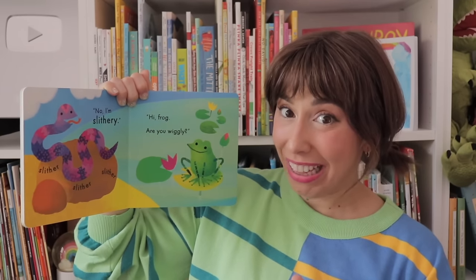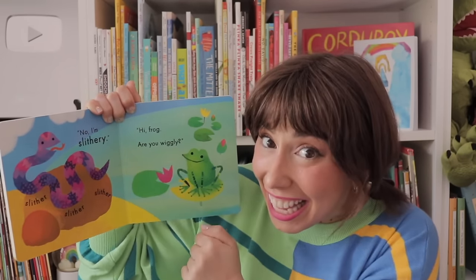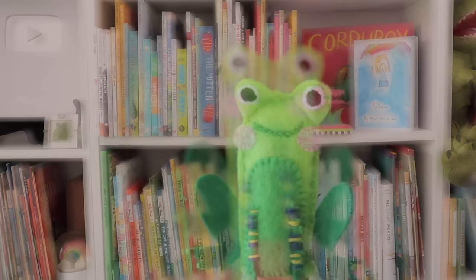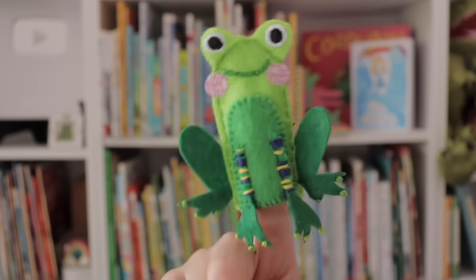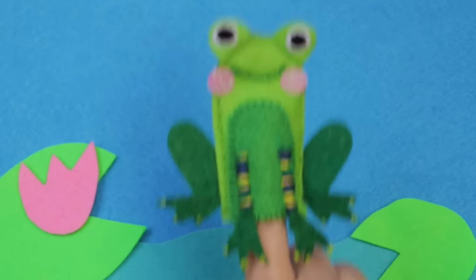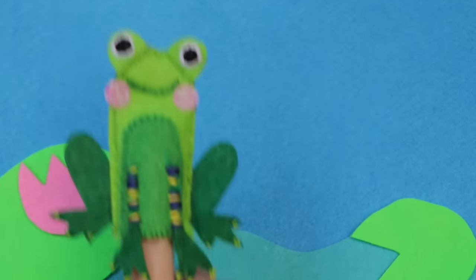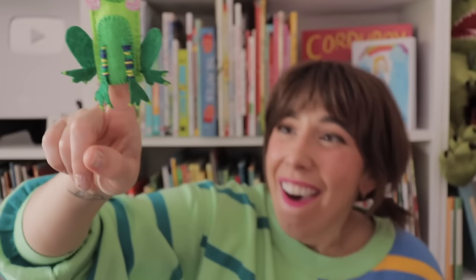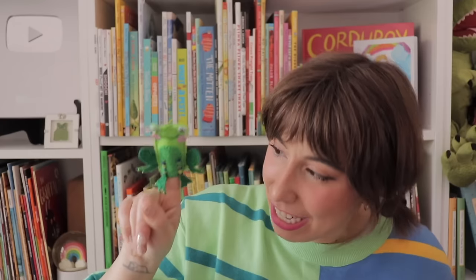Hi, frog. Let's ask, are you wiggly? No, I'm jumpy. I go jump, jump, jump around the pond. I am jumpy, not wiggly. Oh, frog's not wiggly. Frog is jumpy. Jump, jump, jump. Friends, can you jump like the frog? Jump, jump, jump.